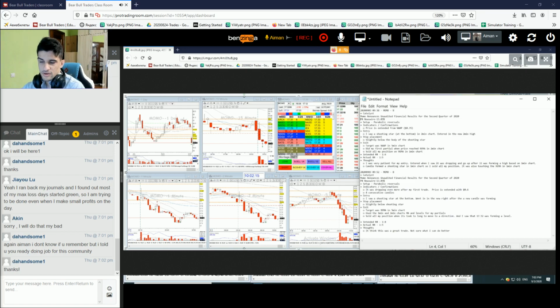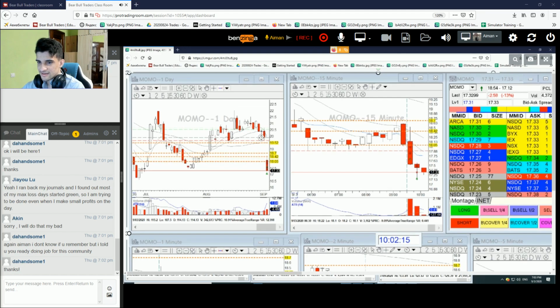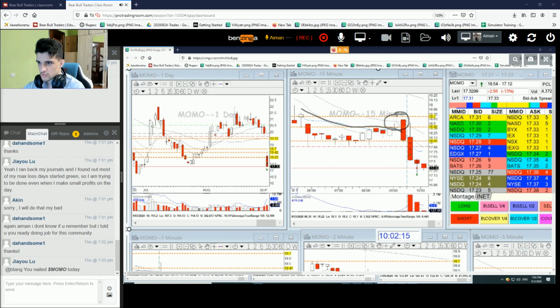Now let's take a look at that. Momo today gapped down, and it gapped down a lot, around 25% or 30% of the stock's price. In the pre-market, it was holding below VWAP, obviously. One pop up, which was a fake breakout, but unfortunately it got squeezed back down. Closed as a shooting star right there, or a reverse hammer, not shooting star.